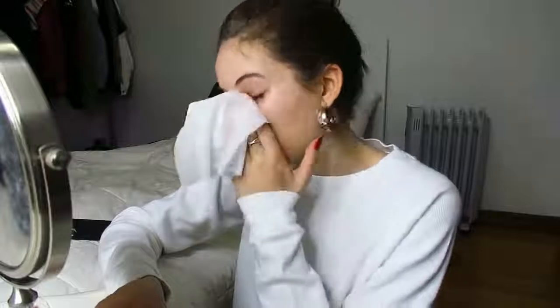So to start off, I'm just gonna be taking some makeup remover wipes and removing any makeup I was wearing today. I picked at my face yesterday with one of those pimple poppers, so I have some red spots on my face, but it's fine.